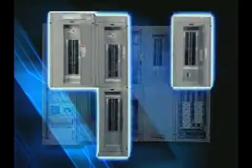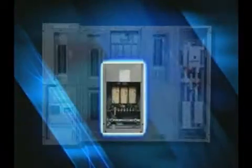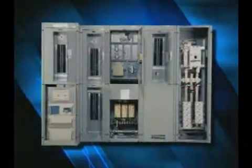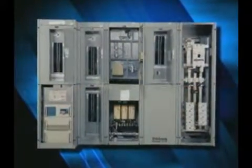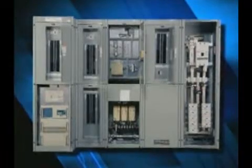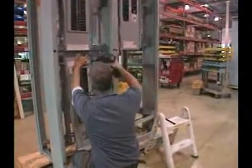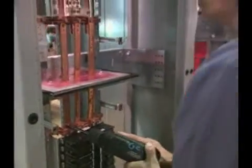IFS integrates standard panel boards and dry-type distribution transformers and other typical electrical room components such as lighting control, surge protection, and automatic transfer switches into a freestanding front-accessible switchboard with expanded wiring space. And IFS is a proven solution that uses standard electrical components to save space, time, and money.